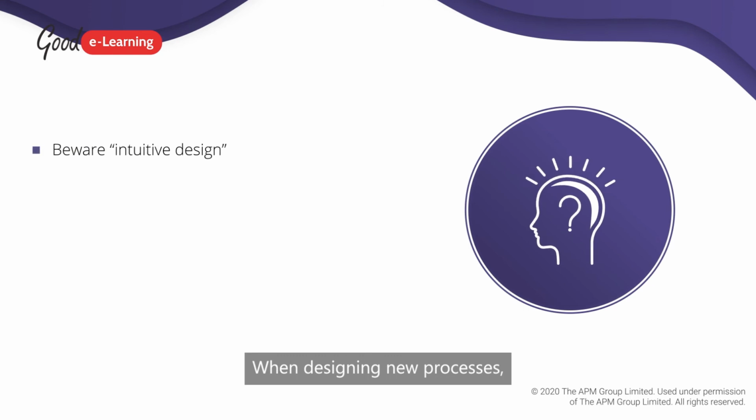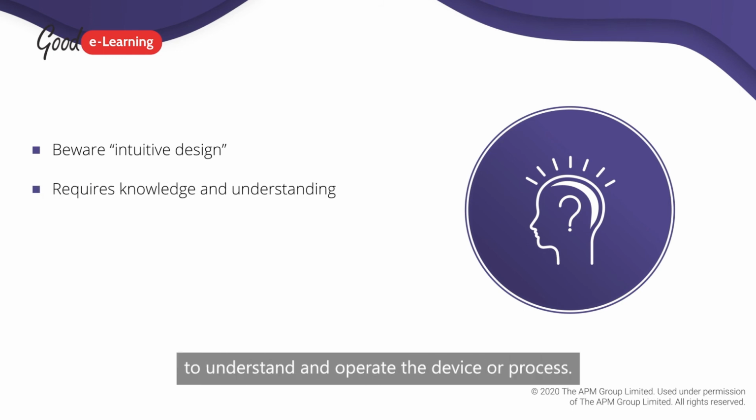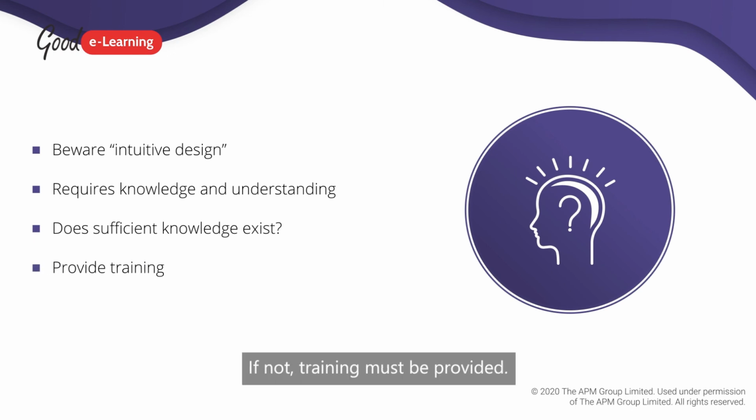When designing new processes, change leaders must be careful about when they decide something is intuitive. Intuitive design depends on users having enough knowledge to understand and operate the device or process. Change managers must identify what knowledge exists and if it's sufficient to manage the new process. If not, training must be provided.